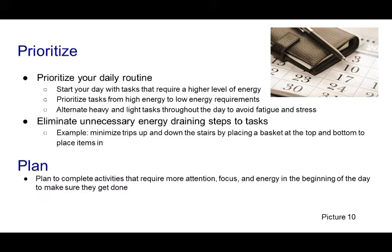The second P would be to plan. So along with prioritizing, planning to complete your activities that require more attention, focus, and energy in the beginning of the day to make sure they get done will be very appropriate. Keeping a planner and making a checklist of things that you need to get done can definitely work in your favor, as well as trying to avoid those cognitive deficits that may come with memory loss.